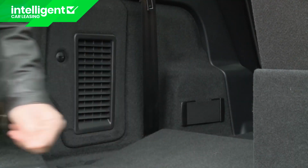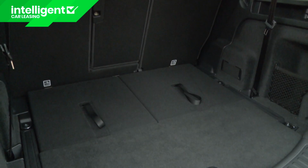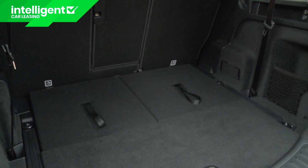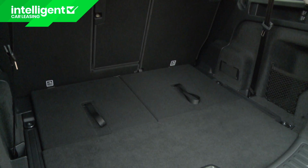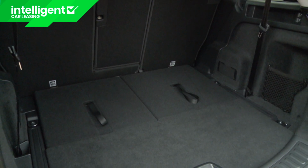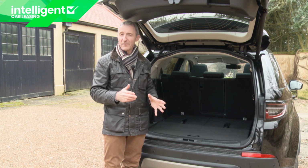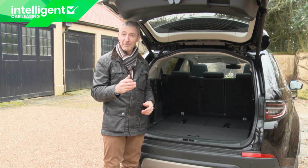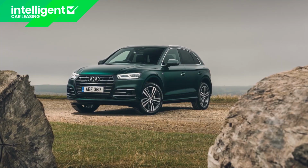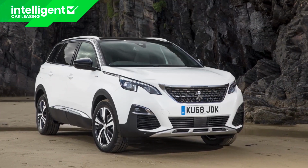At which point a very decent cargo capacity space is freed up. Now Land Rover quotes this at 840 litres. That's a figure that sounds huge until you realise the brand's inflated it by quoting to roof height. Other makers quote to the height of the parcel shelf. Do that here, it'd be more like 500 litres. Now that is class competitive, although rivals like Audi's Q5, Hyundai Santa Fe and Peugeot's 5008 all provide more.